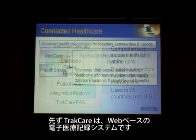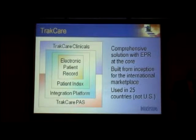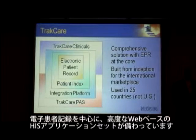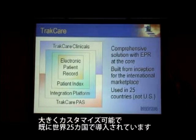The first is TrackCare. TrackCare is a web-based electronic EMR system that has at its core a unique electronic patient record and built around it a sophisticated set of web-based HIS applications. It is extremely customizable and it has already been deployed in more than 25 countries around the world.